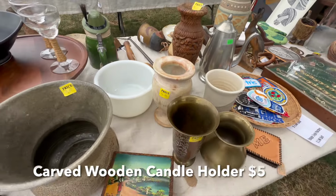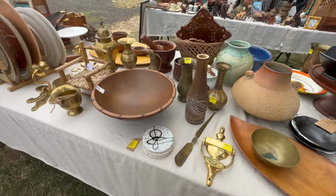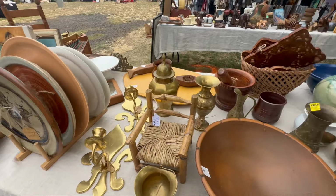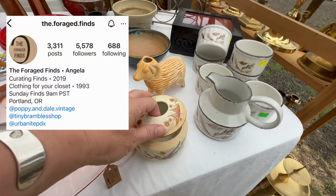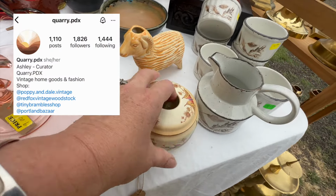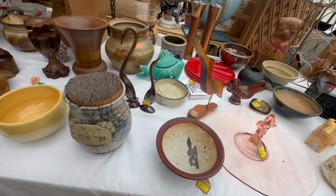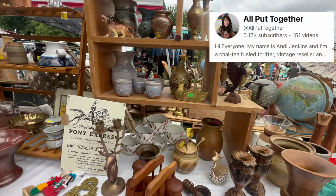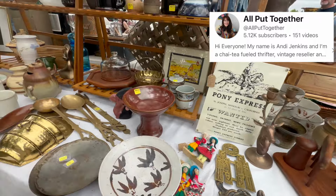This space belongs to a couple of my fellow vintage resellers from the Portland, Oregon area that I'm just now getting to know. They are two businesses. One is called The Forged Finds, and the other is called Quarry PDX. Those two ladies both have shops in common. They both do Poppy and Dale Vintage here in PDX, and they also do Tiny Brambles, where Andy from All Put Together has a space now too. You all probably already watch her videos, but if you don't, you really need to.